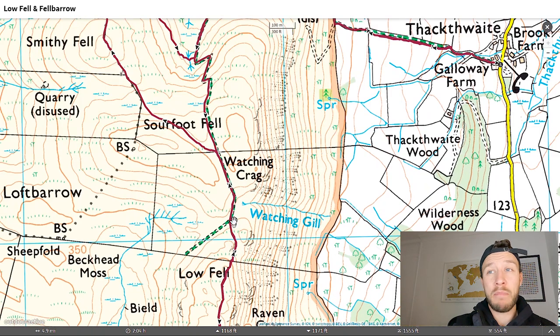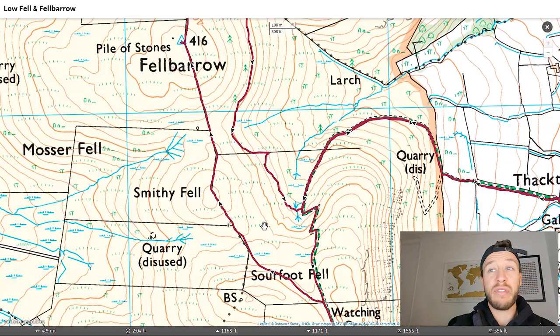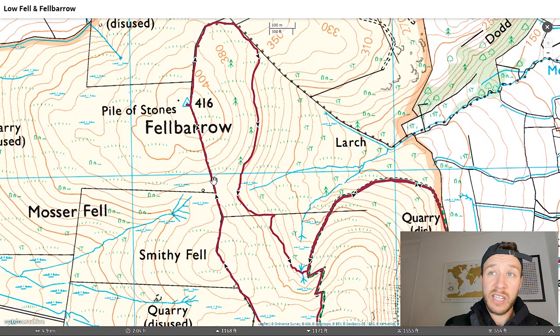And yeah, you basically head back on yourself and do a left here rather than going back that way over to Fellbarrow. A bit of mud in this area and the path is nice and straightforward again. Can't miss it. This little section going up to Fellbarrow is quite steep to be fair. But we were walking quite fast, to be honest. Just trying to get it done.